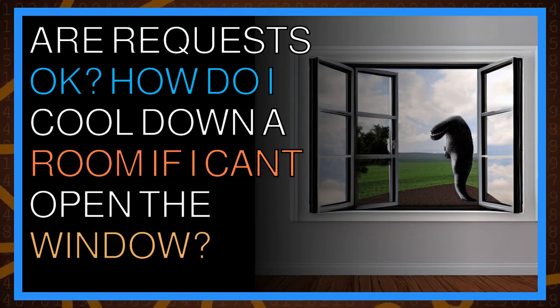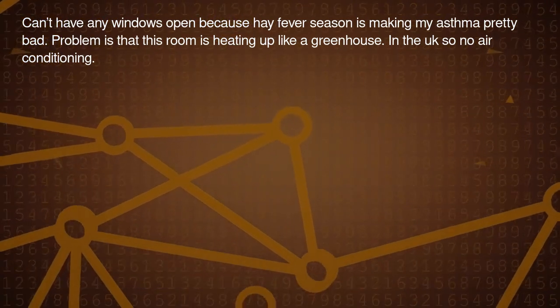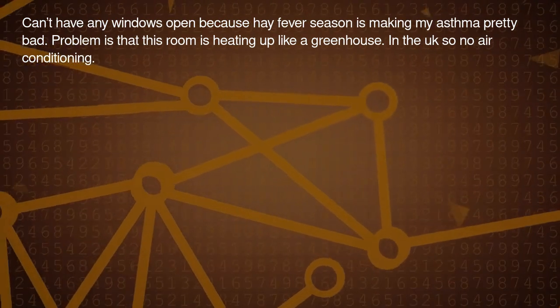Are requests okay? How do I cool down a room if I can't open the window? Can't have any windows open because hay fever season is making my asthma pretty bad. Problem is that this room is heating up like a greenhouse. In the UK, so no air conditioning.